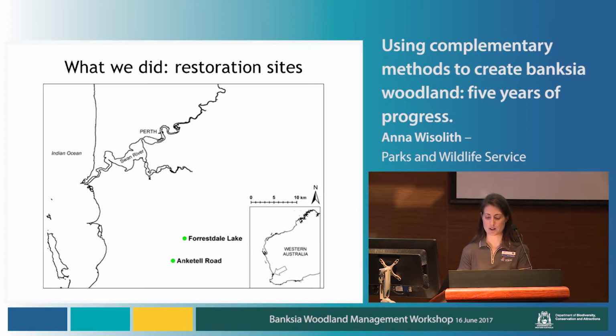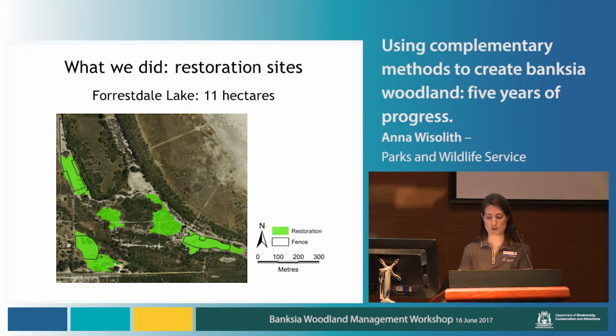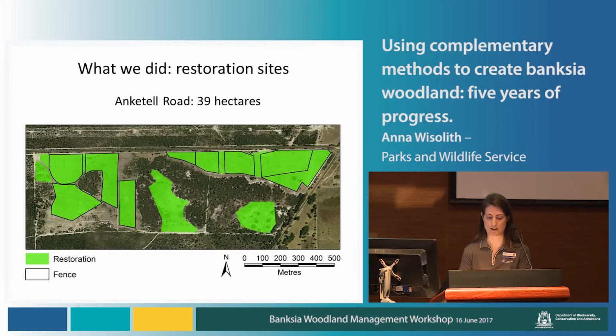We have now completed 5 years of restoration works covering 50 hectares at these 2 sites. Restoration began with a topsoil transfer from the cleared areas at Jannacourt Airport. This took place over April and May of 2012. The topsoil transfer was then followed up with planting from 2012 to 2015 and direct seeding from 2012 to 2016. Restoration works were done over a total of 11 hectares at Forestdale Lake and 39 hectares at Anktel Road.